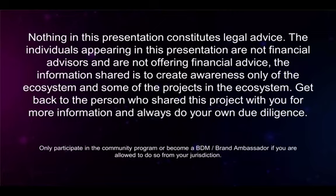All of that is great, but we want to make sure you understand. We are providing you with information and education. Nothing in this presentation constitutes legal advice. The individuals appearing in this presentation throughout the week, because we have presentations every single day, are not financial advisors and are not offering financial advice. The information shared is to create awareness only of the ecosystem and some of the projects in that ecosystem. Get back to the person that shared this project with you for more information, and always do your due diligence so that you can make the right decision for yourself.